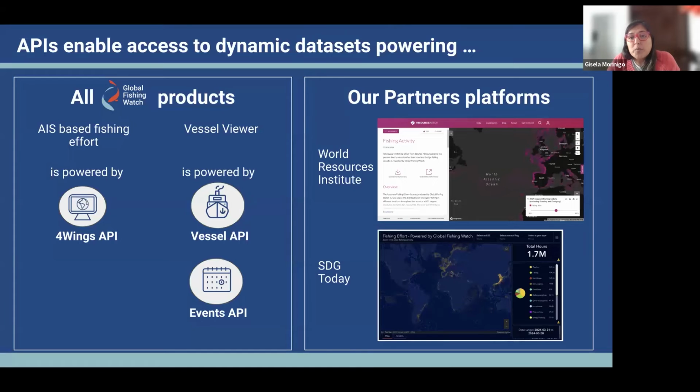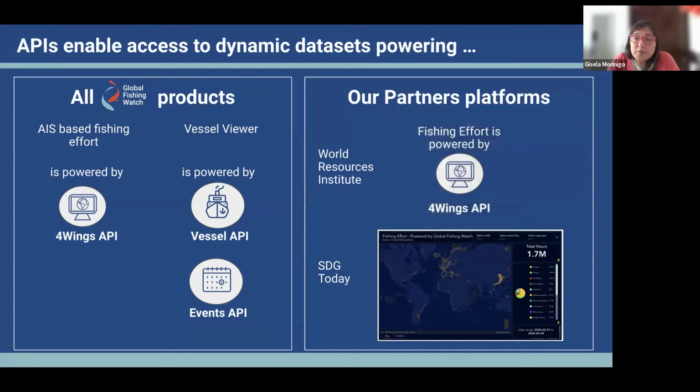So we support the World Resources Institute in understanding fishing effort as one of the human influence pressures on ocean ecosystems. And for that, they are connecting with and using our fishing effort data. Behind the platform, you can see the Four Winds API, which has been added as one data layer in their catalog. As another example, we have SDG Today.